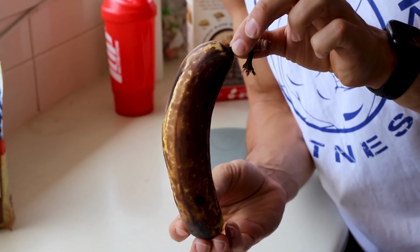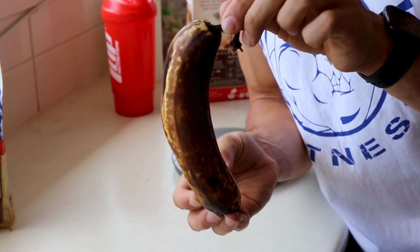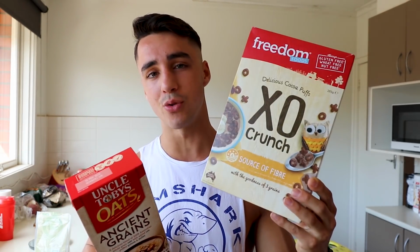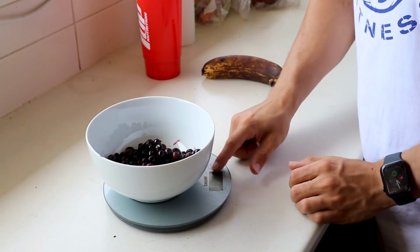That is gonna be the brownest banana you've probably ever seen in your life. I'm still gonna eat it because you know what, I don't like to waste food. The leftover ingredients we have is going to be oats. This is ancient grains. It tastes really good if you have this available. The second thing is going to be a little extra XO crunch. This is going to add some taste. Okay, guys, I am very happy with that.